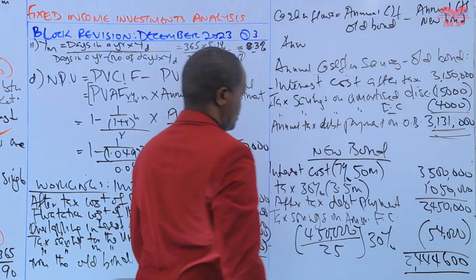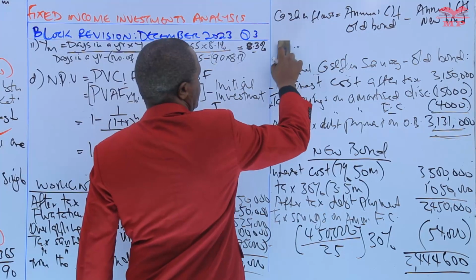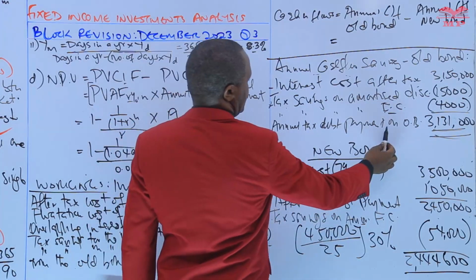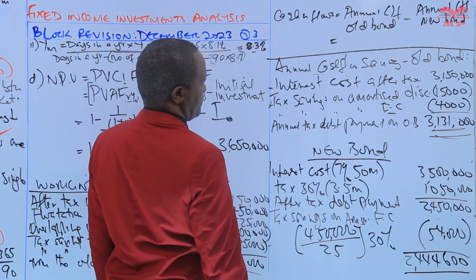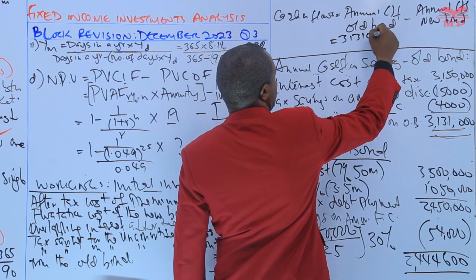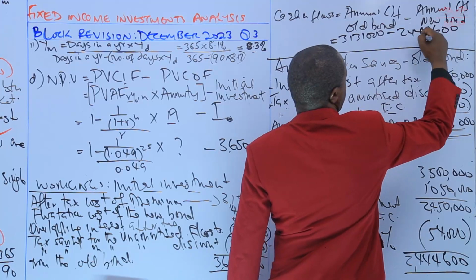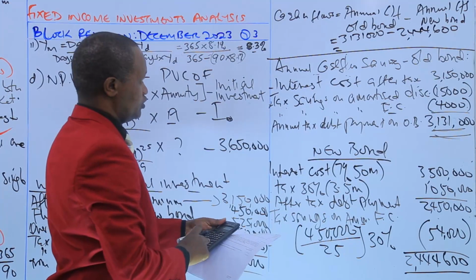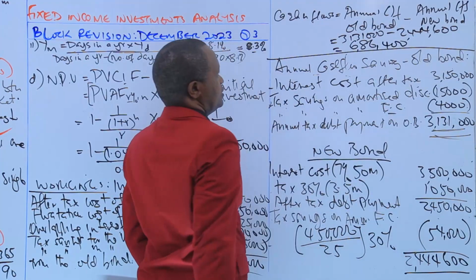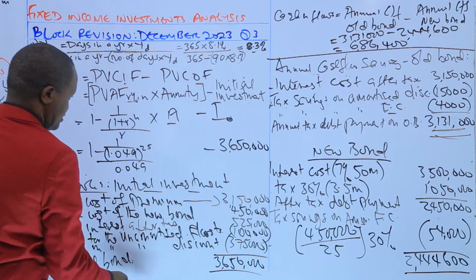$2.44,600. So that is the annual cash flows from the new bond. We've calculated the one for the old, and these were workings, so just workings. So the answer here, candidates, will be the annual after tax debt payment on old bond, which is 31 minus 24,600. This will give us the savings, which is equal to 686,400. 686 is the saving, which we need to plug in here.